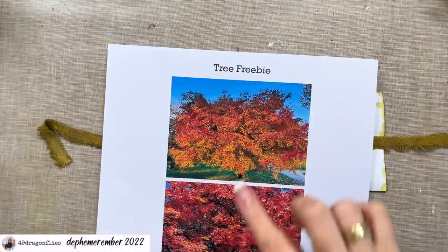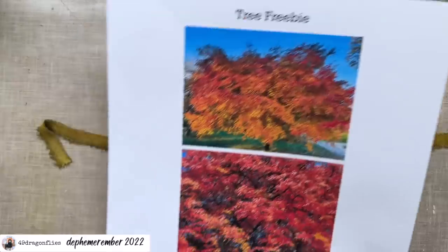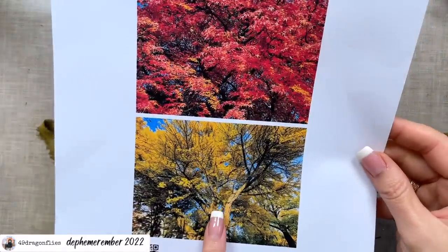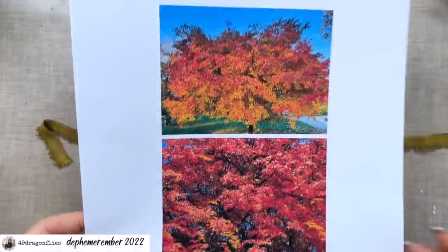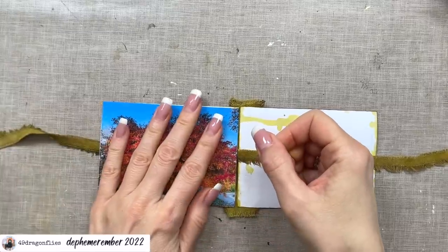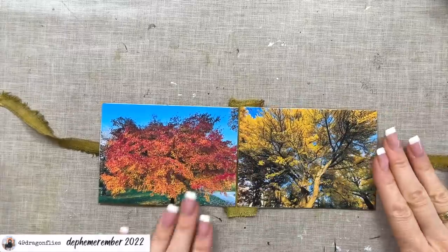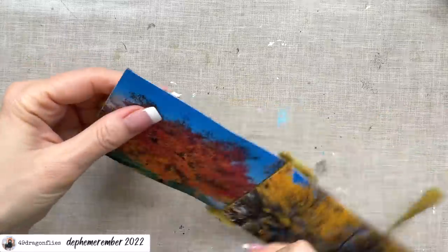I'm going to use these vibrant colors. I'll definitely use this gorgeous tree. And then on the other side, I think I'll use this yellow one. So then I can just glue these onto the backs. So I'm going to ink around these as well.